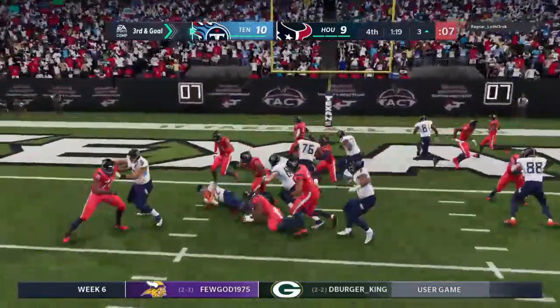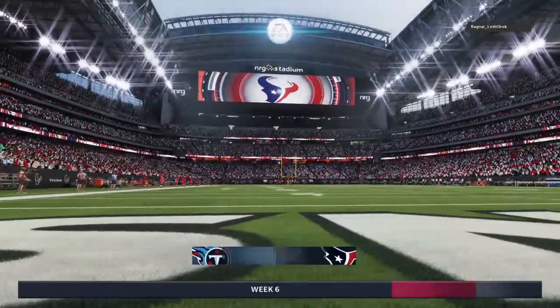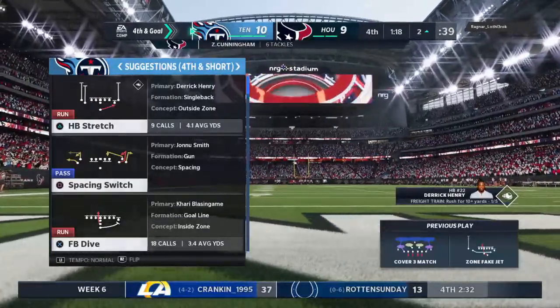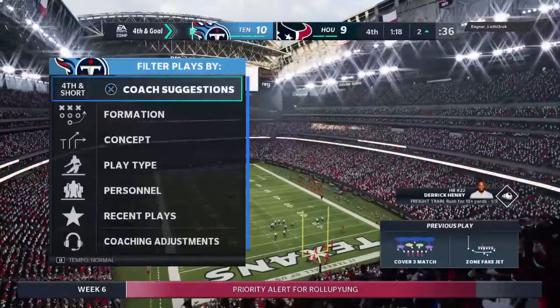Trying to punch it in with Henry. And this effort won't be enough as they rally up to stop him a couple of yards short. Now the Texans will burn the first of their timeouts as they'll head to the sideline and talk over what to do next.